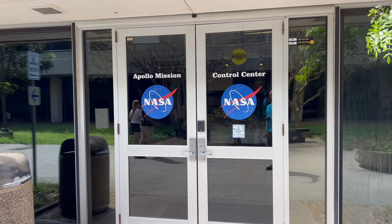Just did the Apollo 11 Mission Control tour. Oh, the tram tour. The tram tour. Yes. Totally cool. They take you to the actual Mission Control room where they did Apollo 11 when it landed on the moon for the first time. That was amazing. And now we're actually getting ready to go to the astronaut training tram tour.